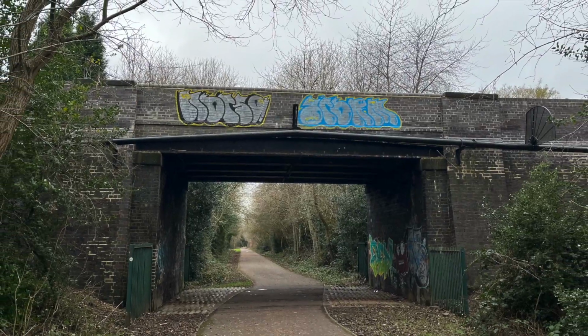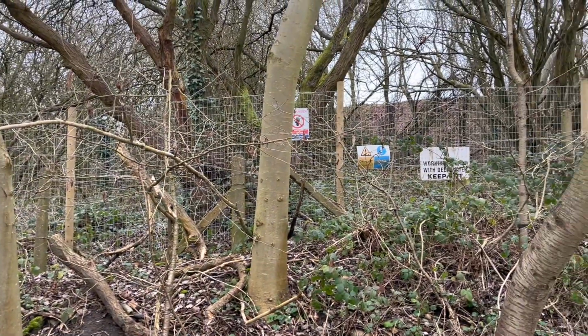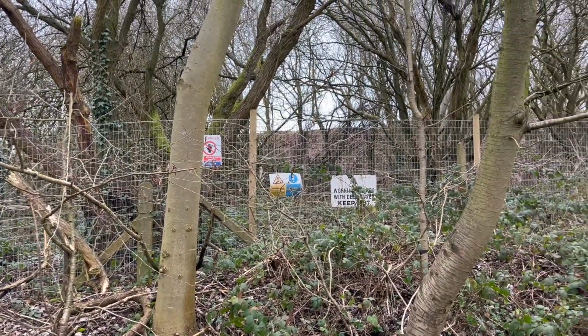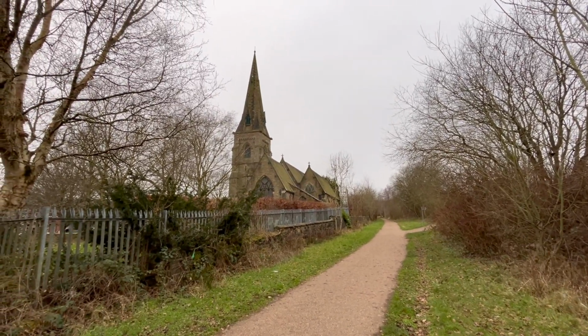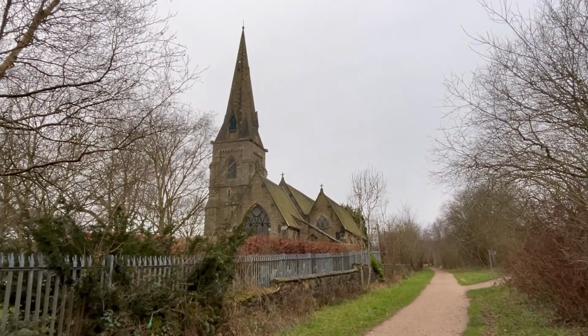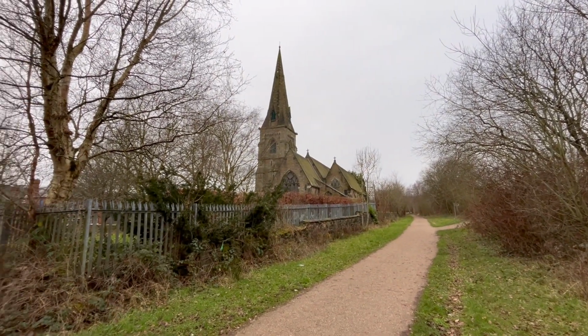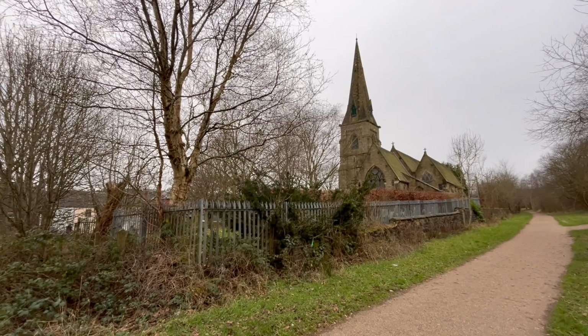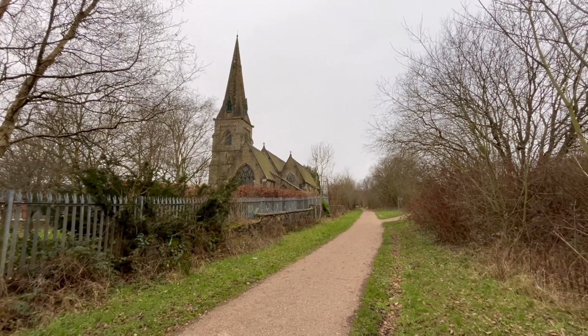We pass under Nutton Lane, Church Lane, and then make our way past Nutton Quarry, before reaching St Luke's Church at Silverdale. This church opened in 1853 and acted as a place of worship for many of the workers that worked at Silverdale Colliery, which was directly opposite this church. The colliery closed in 1998 and now has houses and a country park on the former site of it.